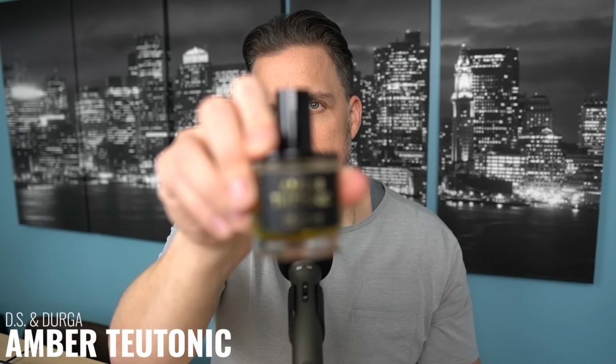This next one was an absolute steal. I don't remember exactly what I paid, but it was probably around the $40 mark for the 50 ml. This is a really high quality niche fragrance that just immediately grabbed my attention when I first tried it. The scent I'm talking about is Amber Teutonic from DS and Durga.